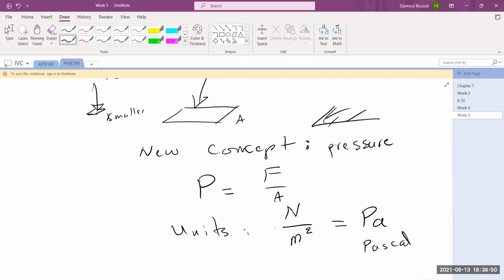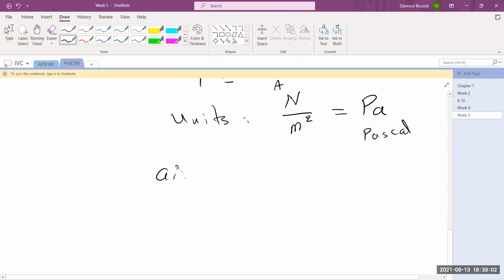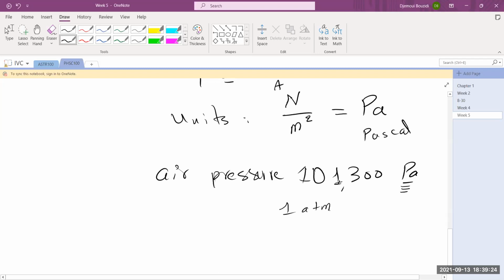You will see that the air also has pressure in it. And when we measured the air pressure, we found it to be about 101,300 pascals. It's a huge number, okay? So this is the normal air pressure. We don't use Pascal that much in day-to-day business. We use the atmospheric pressure, the ATM. 1 ATM, 1 atmospheric pressure, is exactly this number.